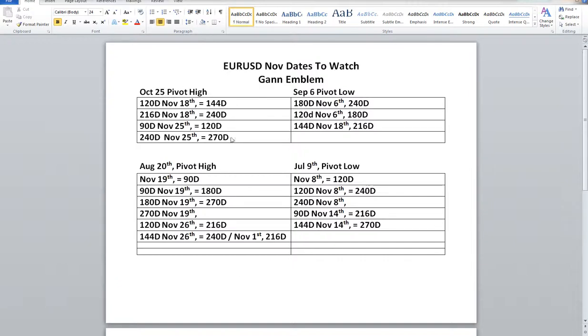Okay, so right now, this is a pivot date I have. We got two dates here, a cluster right here and here. So this is a September 6th low, 25th high. The next cluster date will be the 19th. 19 is going to be a big day for me. I wonder if the euro is going to continue going higher, and then tomorrow, 1, 2, 3, 4. So it's a big day right here.